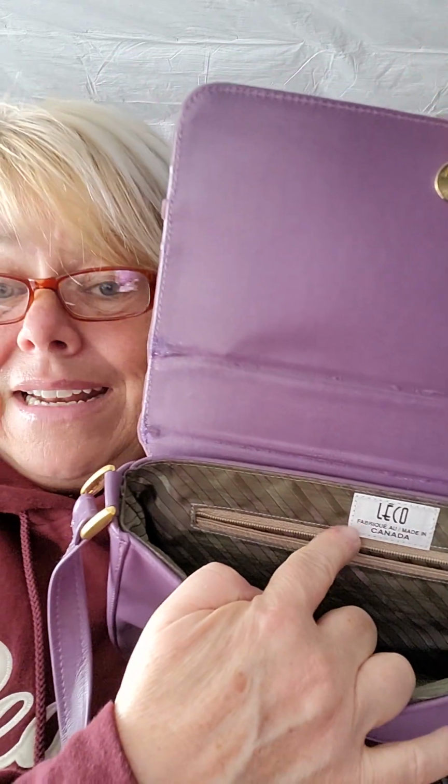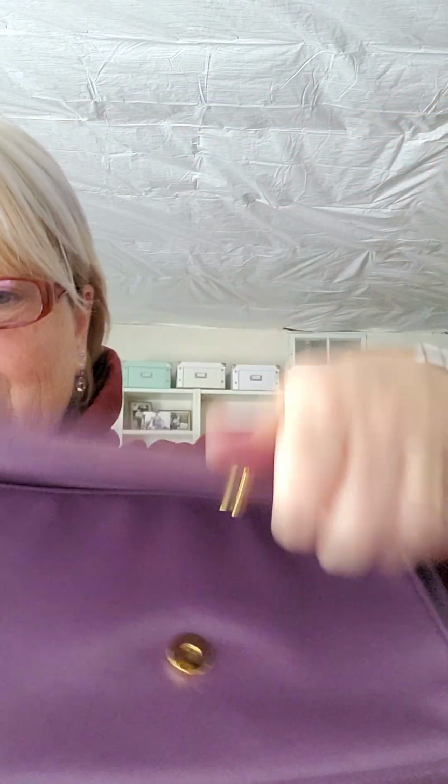Leco, made in Canada, not just a Canadian brand, made in Canada. I've dated this bag to the 80s. Beautiful little gusset. Spring is on its way. I mean, Easter's coming fast and furious. What a cute little bag for church. This would be for Easter Sunday, but you'd need to live down the street in order to get this for Easter Sunday, I feel. Zipper on the back goes to about here, if you can see my fingers.